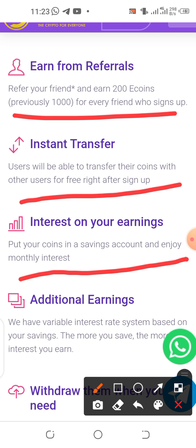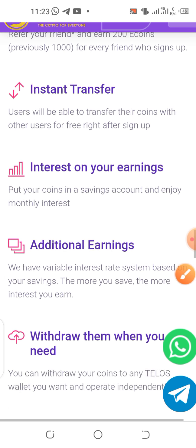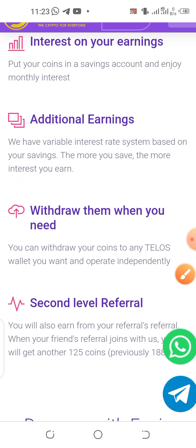Okay, so I recommend everyone to do this. As you accumulate your coins, put it in the savings account so that it will be returning interest for you. It's just like staking it. You understand? So now let's also still go down. We have a variable interest rate system based on your savings. The more you save, the more interest you earn.